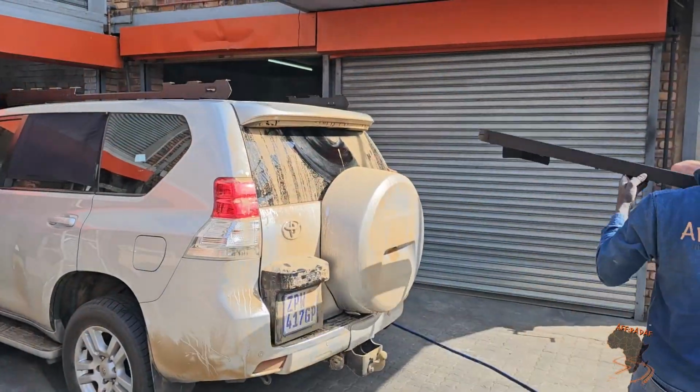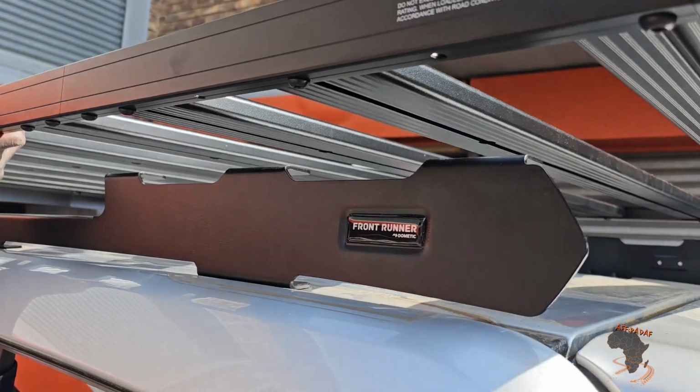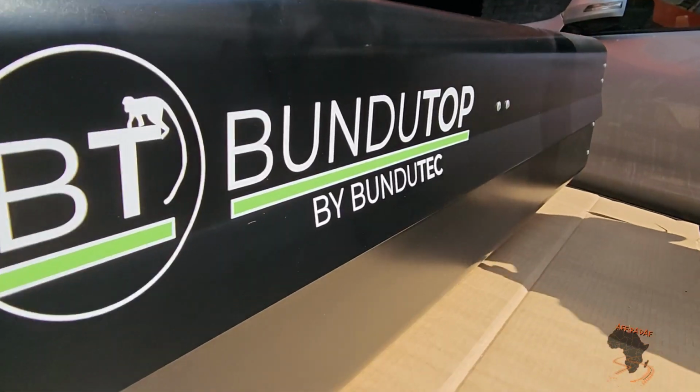Good morning, guys. Super excited. Nico just dropped off his Toyota Prado 150 series for all of his fitments, getting ready for the Botswana trip up next week. So everybody is now getting all of the small details sorted. Nico's 150 is dead standard, so a lot of accessories coming his vehicle's way. He opted for the Bundu Top rooftop tent, the Quick Pitch awning, Quick Pitch kitchen unit, National Luna fridge, and also the dual battery system.